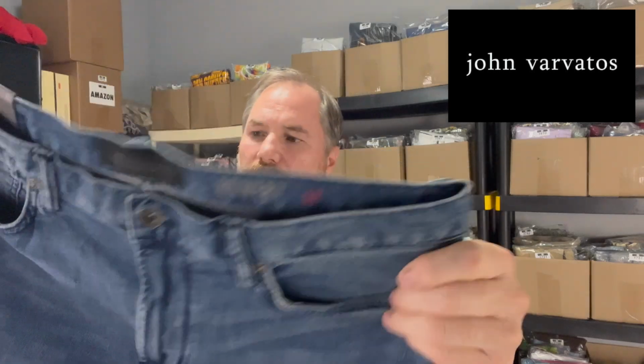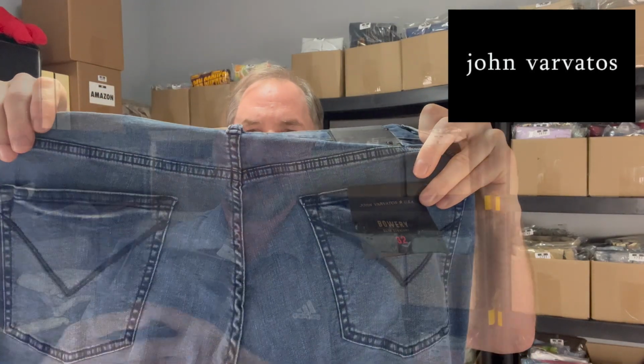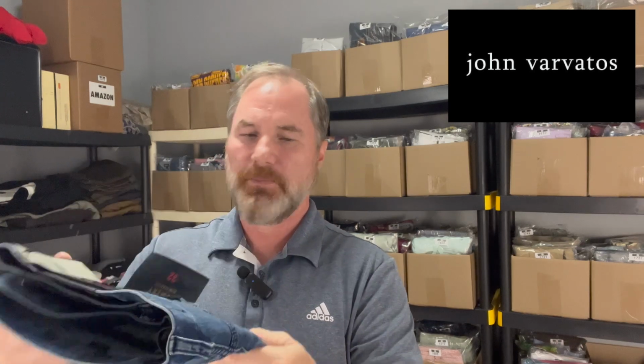So this one here was new with tags, and the brand is John Varvatos. And there is the name Bowery. So a Bowery straight leg jean. There's the tag right there. The original retail price was $198. So here are the tags on the back right here. This is actually the first time I found a pair of John Varvatos pants, and they happen to be new with tags. So that's a bonus right there.